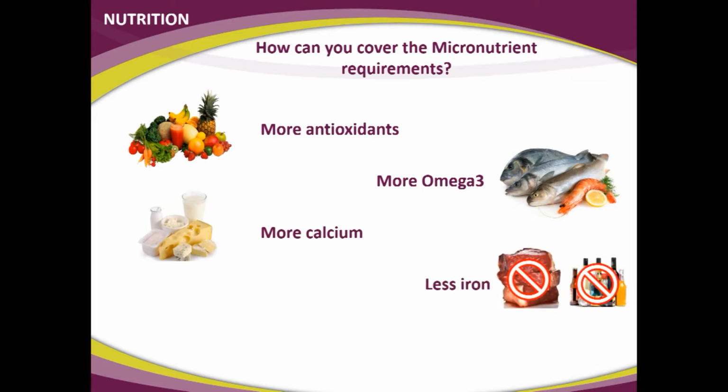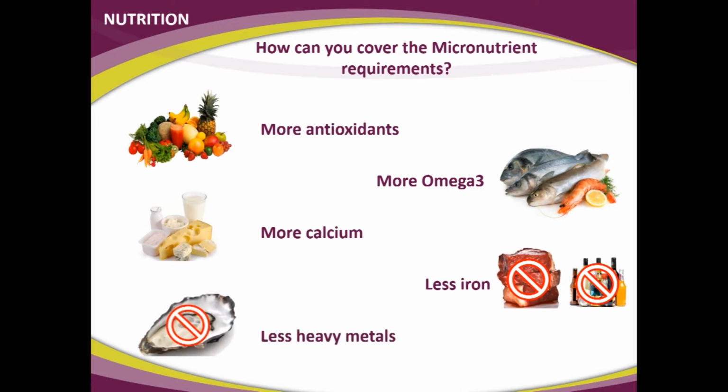If you need less iron, you should avoid red meat. It has a lot of hemoglobin in it. Or avoid alcohol, because that also increases your iron amounts. And if you should have less heavy metals, you should avoid maybe sea fish that tend to be higher in the food chain and have a lot of heavy metals in them. And filter feeders such as shellfish will also have accumulated more heavy metals. So you should eat less of them if your body cannot remove them so much.